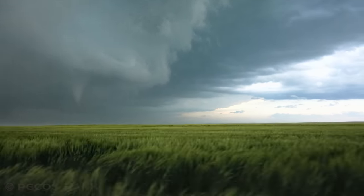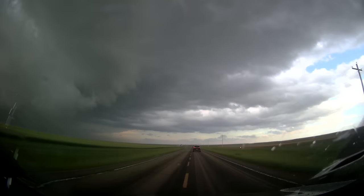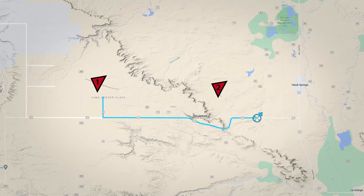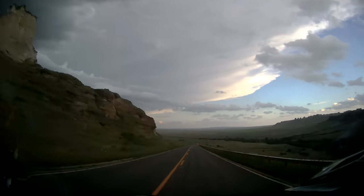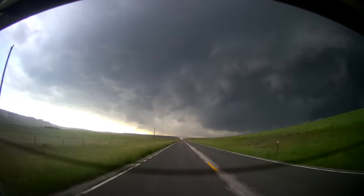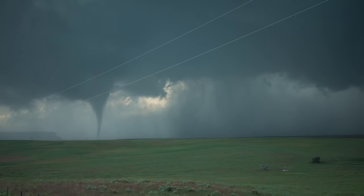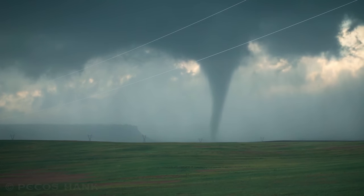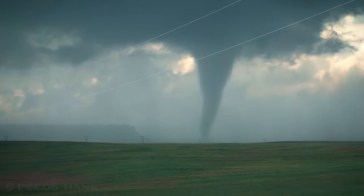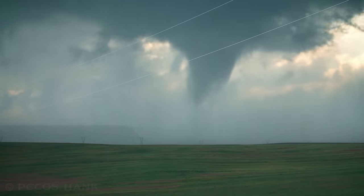The safest bet to catch the second tornado was to turn back and use the one paved road, along with the horde of other chasers. If you look closely in the rear view, you may see the second tornado suddenly develop. This pretty tornado caused no serious damage and vanished as fast as it appeared.